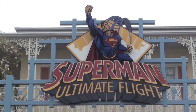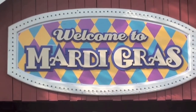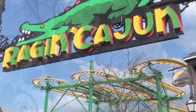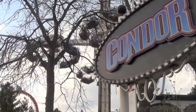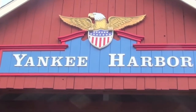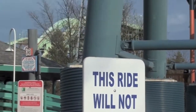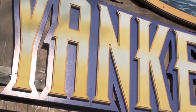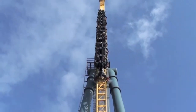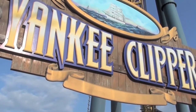Some call it Superman Ultimate Flight. I call it Superman Ultimate Look for His Keys. So this is the only ride I see a sign for this for, and it's for the Yankee Clipper. Yep, the Yankee Clipper. It's early in the season.